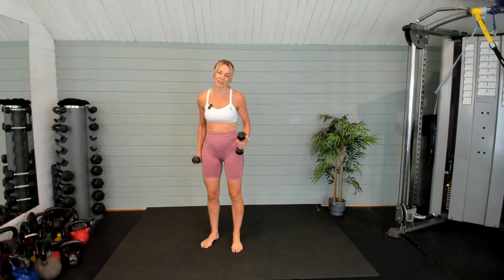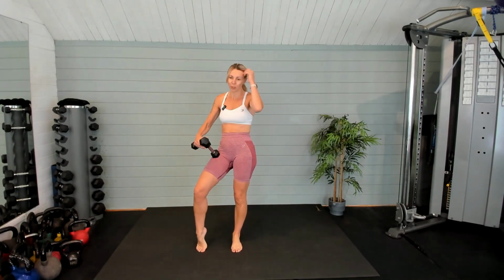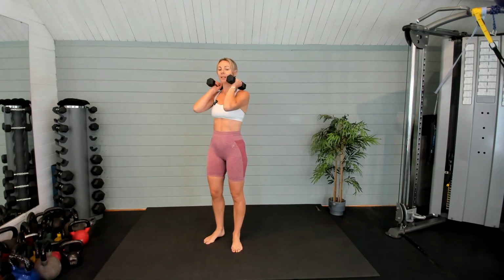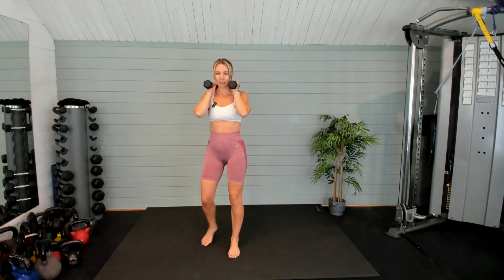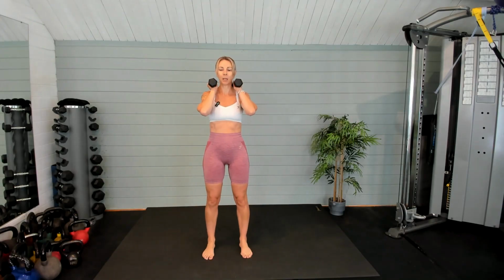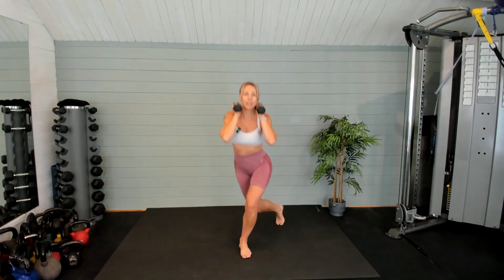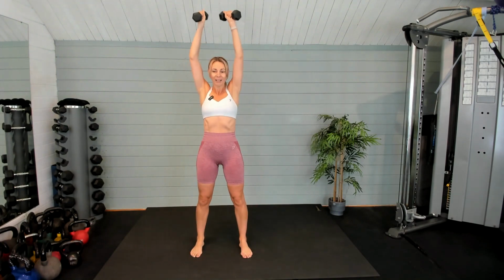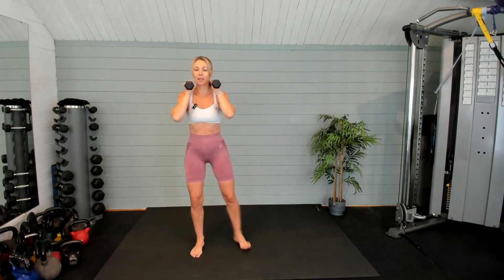So, I am going to use 5s for this one, but for demonstration purposes, I'm just going to use my 2s. So, you're going to have your weights here, sort of resting on your shoulders. I'll show you front and back. So you're going to do a curtsy lunge into a squat press. And then you're going to go the other side.